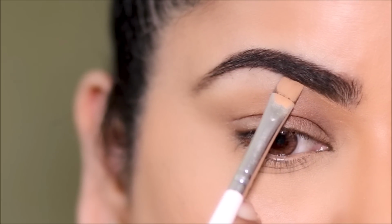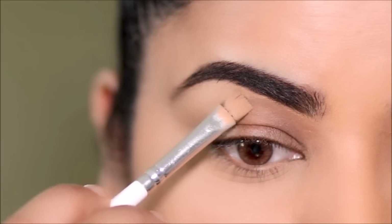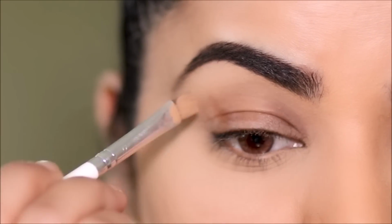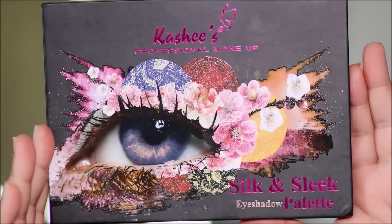With the concealer, I'm only going to clean up underneath my brows. I'm not going to use it on my lids as a base because I'm going to be using the Kashees base. And I'm also not going to set it with any powder. As I explained, I'm going to be using the Silk and Sleek palette by Kashees.